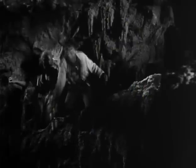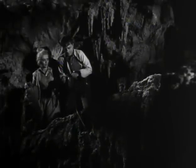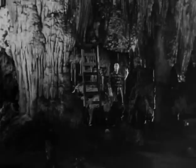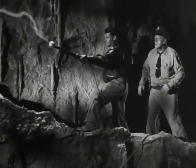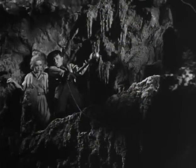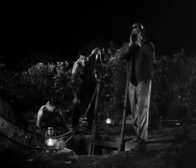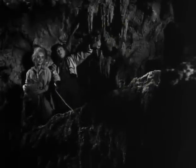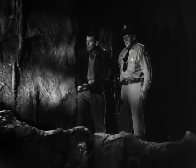Catch, Mike! I got it! Now what? There's a rubber glove. Put it on. Here we go. Tell him to hook us up. Okay! Okay! Turn off the juice. Hold it! Let's get the kids off the ledge.